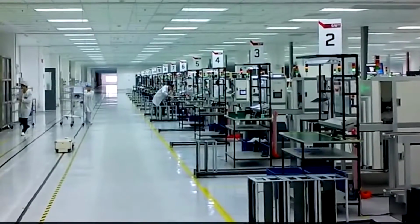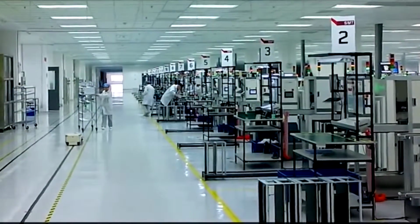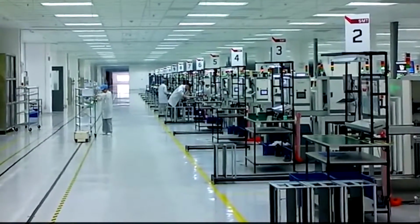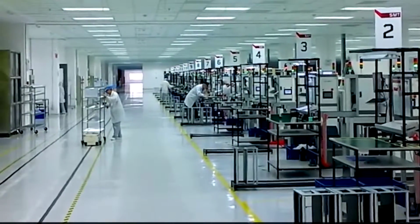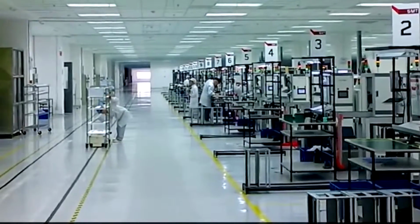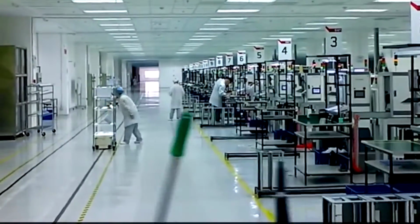Lenovo has totally bucked the trend on manufacturers going fabless or outsourcing their production to other companies. By keeping their production in-house and doing it themselves, they maintain their own environment around innovation.